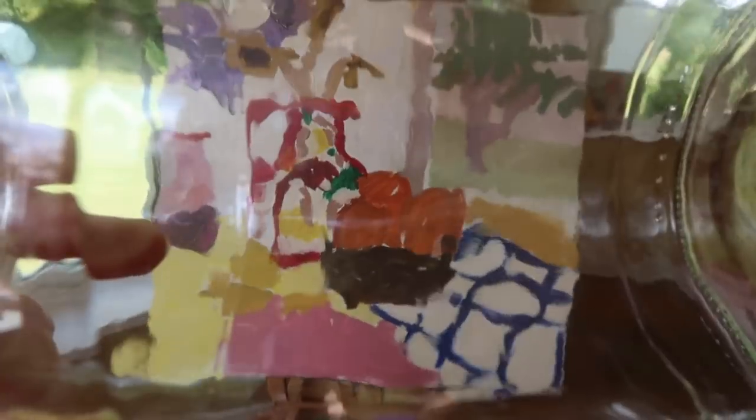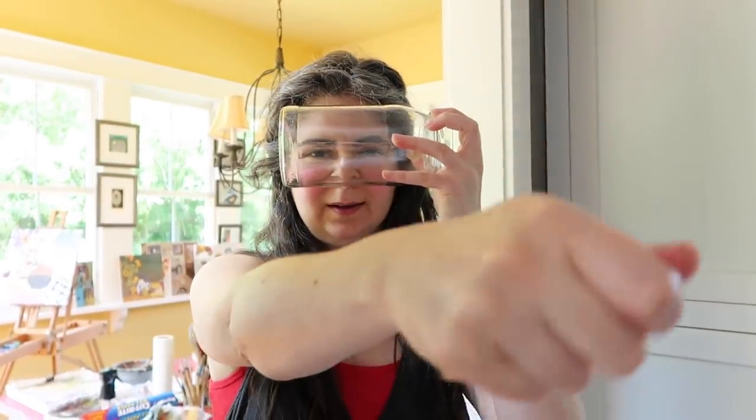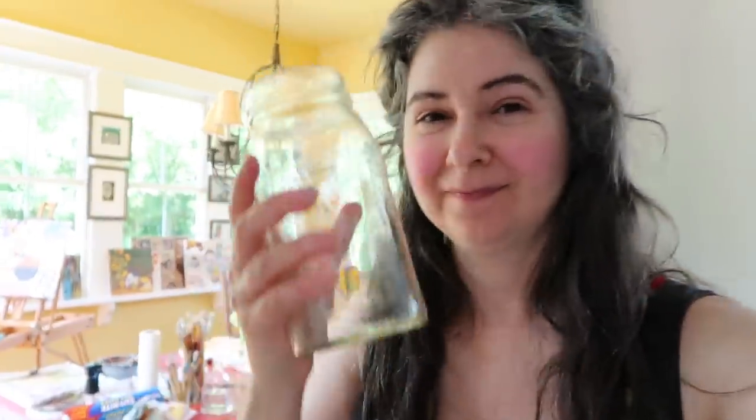Where is the jar? I held this, I thought I was gonna use it to look through for that, but I used it to look through and paint. I literally held it like this and painted. It's very helpful. Get yourself a jar. Okay, I'm gonna put this up on the wall and assess and see what I think. Definitely still some things it needs. I just wanted to show you.